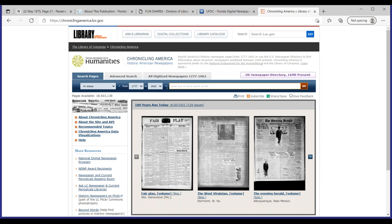And just like these other newspaper databases that I've shown you, or just like in newspapers.com, you can get the scans in either PDF or JPEG format. You can access this collection for free from any computer or internet-connected device by going to chroniclingamerica.loc.gov.